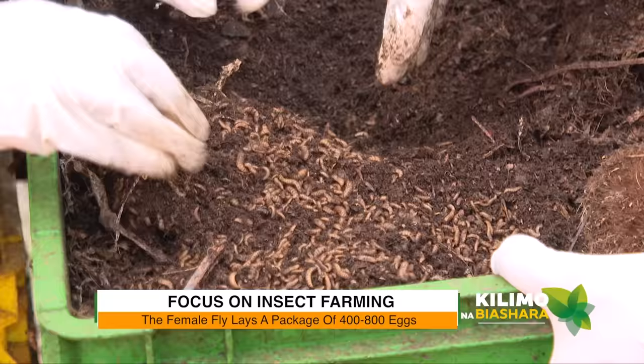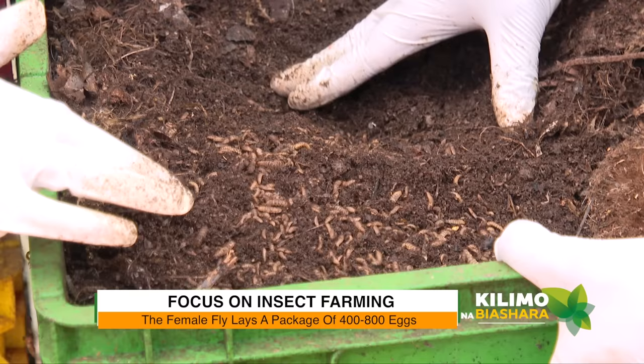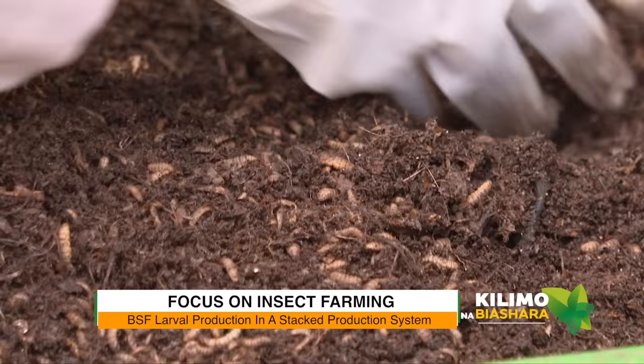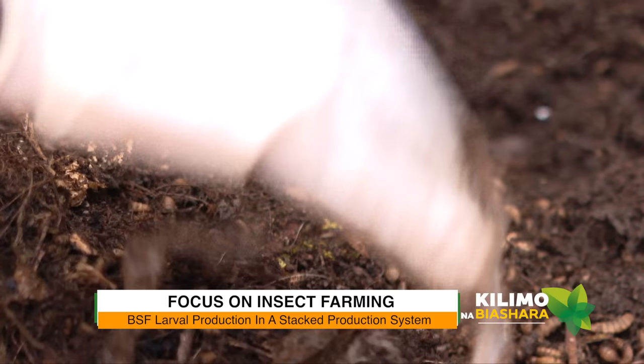Inside here, we'll still need to separate because the insects are too many for this crate, so that they can become... It reproduces so fast. It grows very fast. It eats very fast. And now you can see how many there are. These are too many. And you can even feel the warmth.